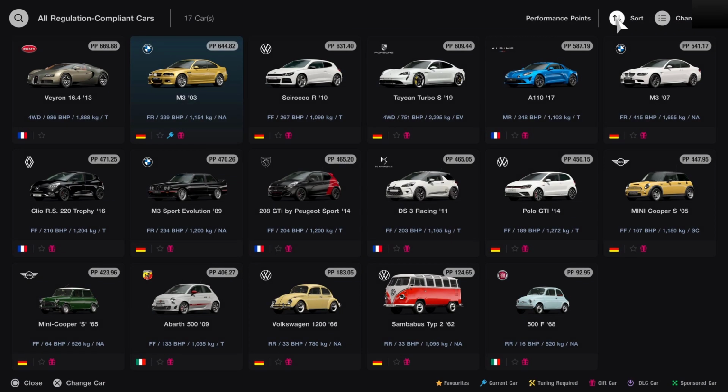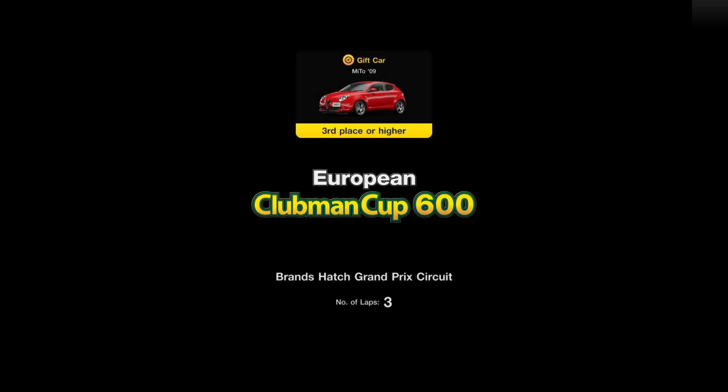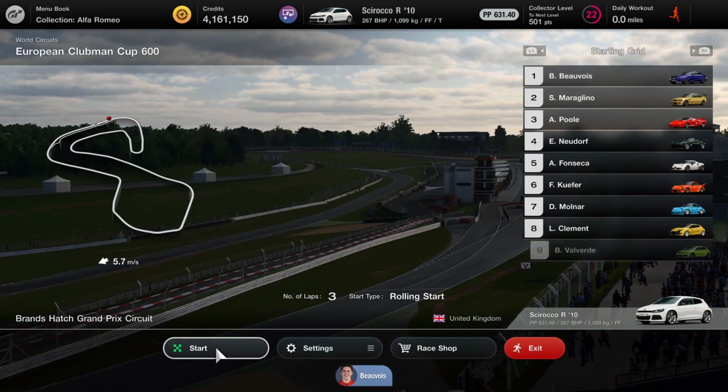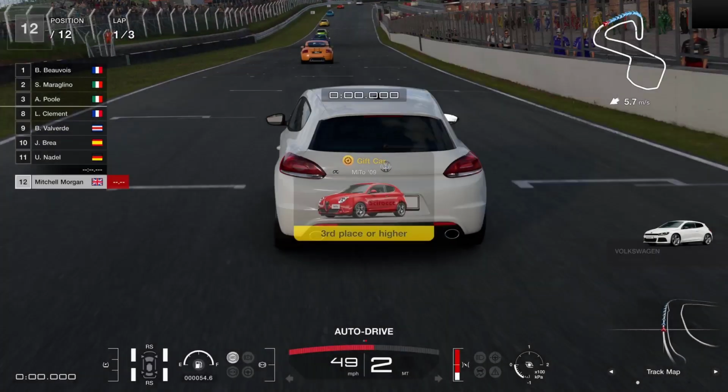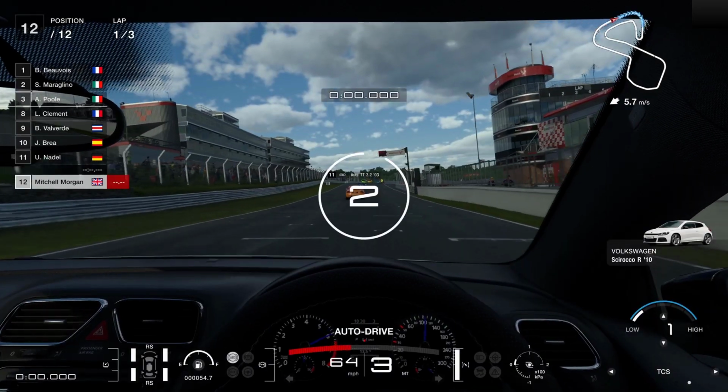I'm going to just set this into performance points order, but I think I'm probably going to go with, do I go with the BMW that we did recently or the Scirocco? I think I'm going to go with the Scirocco. It's been a good car to us and the PP is about right. Yeah, let's just go with that one. We're looking for three laps to be completed. Obviously, I'm looking to try and be in first place, although we need to be third or higher.